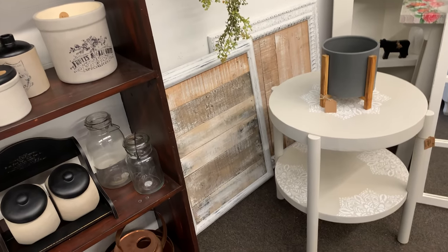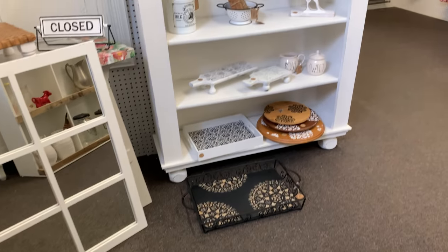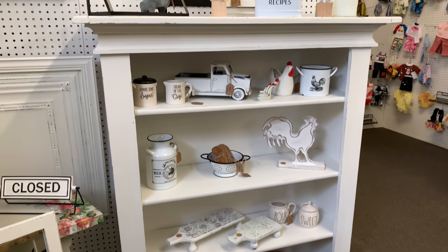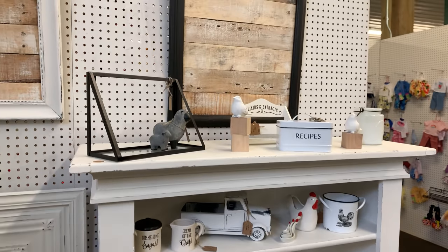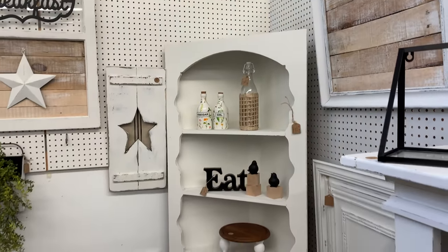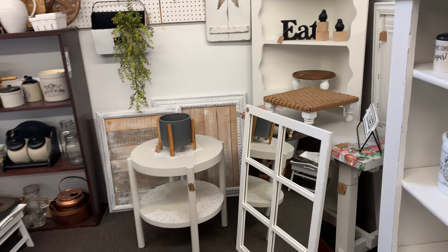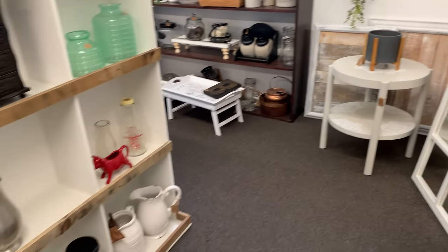I kid you not. They do a daily tally, so you know what to bring back in. See how people just leave the stuff laying around. It just happens. But yep, so I try to go in, if not once a week, in the middle of the week, just to straighten out if there's any big items that have sold. So yeah, 76 items. I don't know.